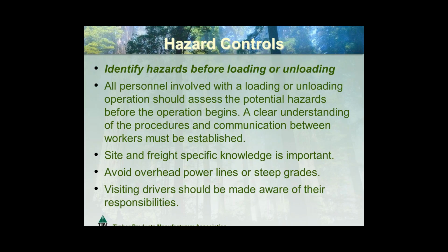Visiting drivers should be made aware of their responsibilities. Can you give them a checklist when they get out of their truck? As they come through the shipping area, do you have a little checklist? You could remind them of things that we do here at our site. We do this for safety. Here's your checklist. Put up signs, all that kind of stuff.